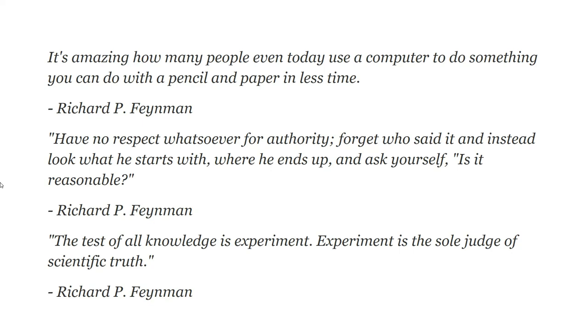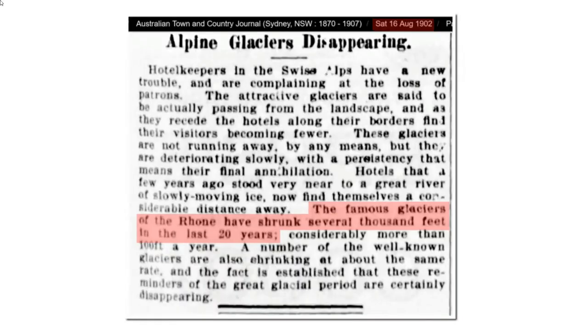Forget who said it, and instead look what he starts with, where he ends up, and ask yourself, is it reasonable?" And the most important one, the test of all knowledge is experiment. Experiment is the sole judge of scientific truth. Our very simple experiment is going to be to compare historical records to the different temperature graphs and see which one aligns more closely. Let's proceed now to the experiment.